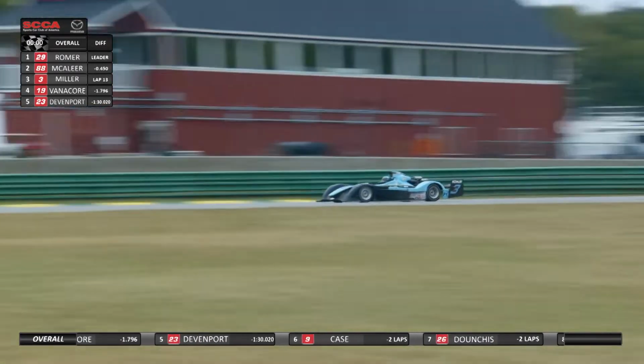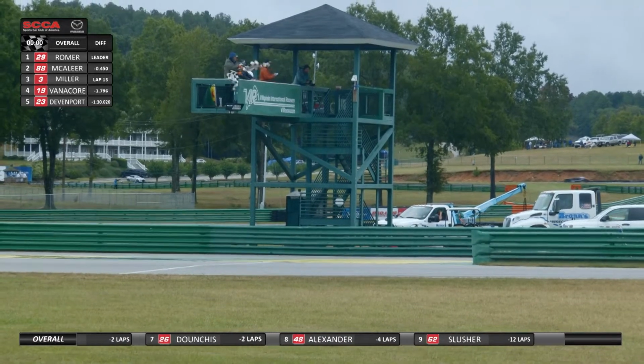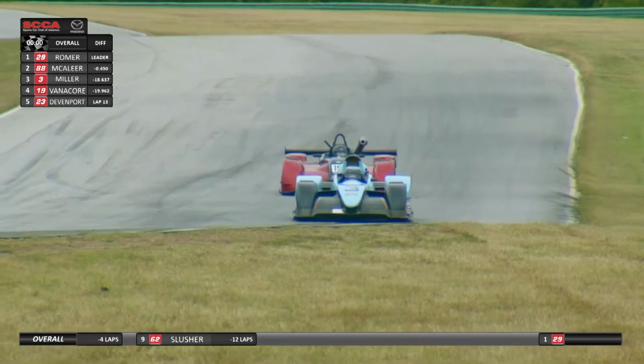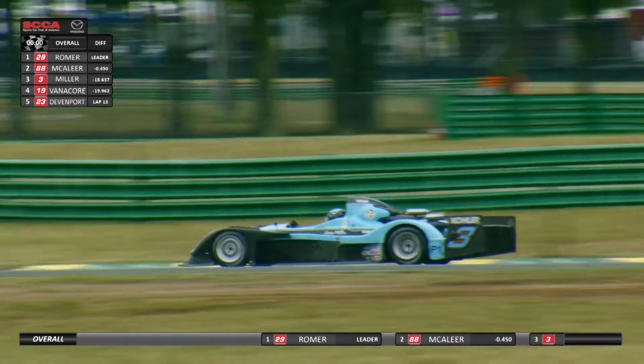Jason Miller with 3 top 3s, make that 4 as he'll take the bronze medal. Todd Vanacore coming home in the 5th spot. Jim Devenport, despite going a lap down, will end this race in 5th spot.